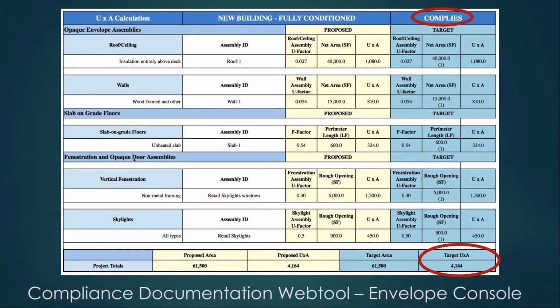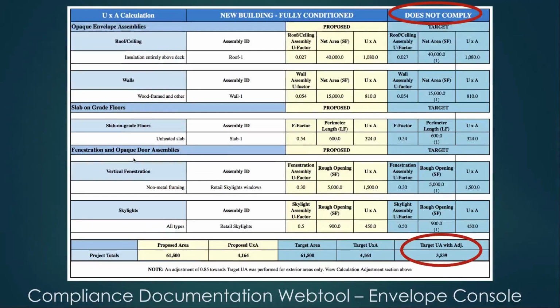The web tool generates a UA calculation output report that is similar to the ENVUA Excel form. Here's what the component performance report looks like for our example project prior to applying the enhanced envelope credit. And here's what it shows after the credit has been applied. Note in the upper right corner, it provides the compliance status, and in the lower right corner, it shows that the 0.85 multiplier has been applied to the target UA. Using this information, the designer can then determine what adjustments may be needed in their envelope design to comply with this credit.